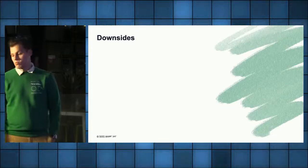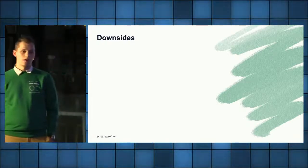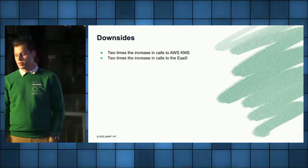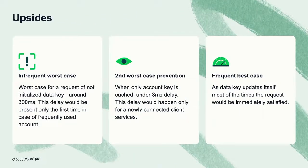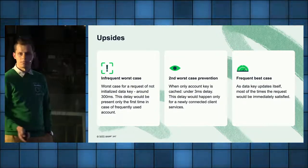And this solution's downsides are that we have double the calls to AWS KMS, and we have double the calls to encryption as a service. But the upsides are that there would be an infrequent worst case, only for the first time when a user goes into an account. So in the morning, maybe the worker goes to his PC and opens the website. There's a first request. We request all the keys, and now we already have all the keys in cache. And if the user or users, any user of the account, uses it more frequently than once in 5 minutes, then we always have the key.